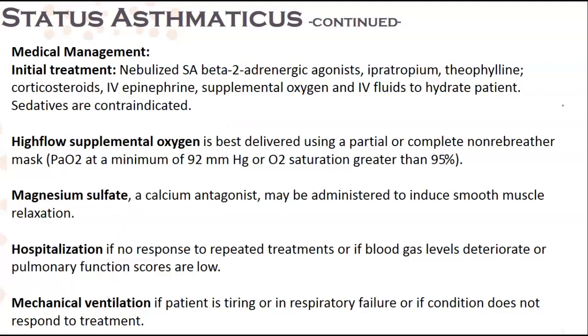Different medical management, either nebulized, short-acting, beta-2 adrenergic agonists, theophylline, steroids, epinephrine, and obviously supplemental oxygen and IV fluids to hydrate the patient. High-flow supplemental oxygen. The best way to have an actual metered dose of how much oxygen you're giving a patient is you'll use a Venturi mask, or it can be used with a non-rebreather mask.